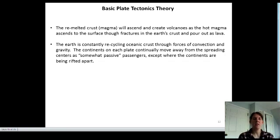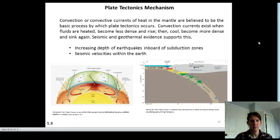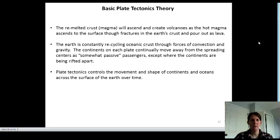So the Earth is constantly recycling oceanic crust through convection and gravity. The continents on each plate continually move away from the spreading centers as passive passengers, except where continents are currently being rifted apart. So for the most part, these spreading or divergent zones occur in the ocean. However, there are a few divergent zones that actually exist on continents, and these are typically classified as rift zones or rift valleys. Oops. And I will talk about one of those in a little bit.